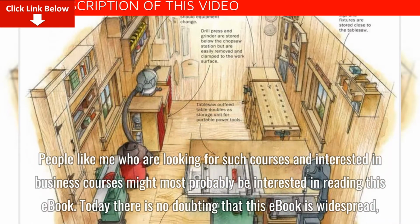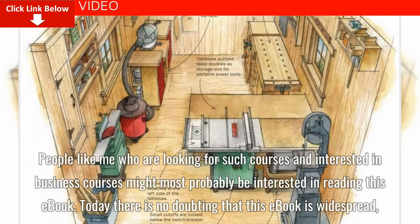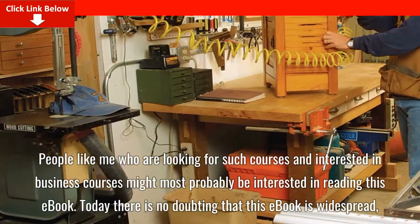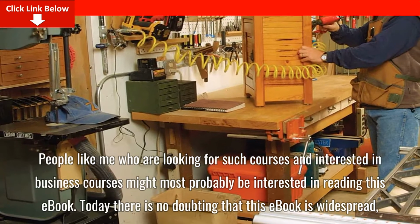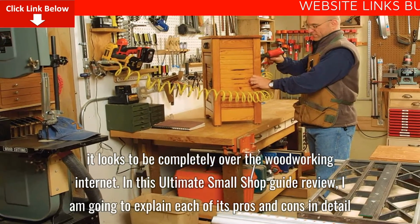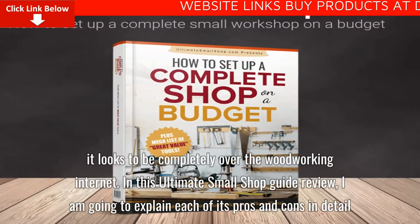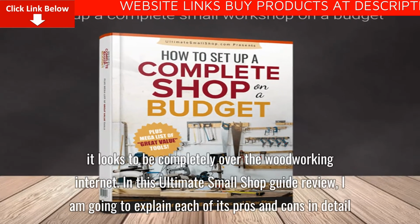People like me who are looking for such courses and are interested in business courses will most probably be interested in reading this ebook. Today there is no doubting that this ebook is widespread. It looks to be completely over the woodworking internet. In this Ultimate Small Shop Guide review, I am going to explain each of its pros and cons in detail.